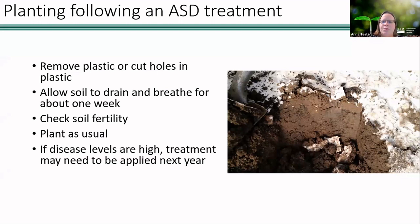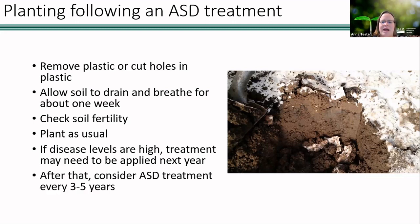So with the ASD treatment, if your disease levels are very high, you might consider applying the treatment 2 years in a row. We've seen that works really well for our growers who have had long ongoing soil-borne disease issues. A single treatment, while it would knock down diseases, probably you'll need to do 2 years of treatment in a row. And then after that, once you've gotten those diseases in check and you have some other disease management practices, you can consider doing the ASD treatment every 3 to 5 years.